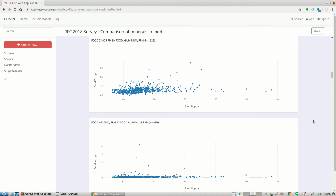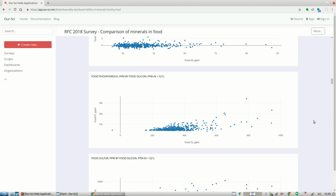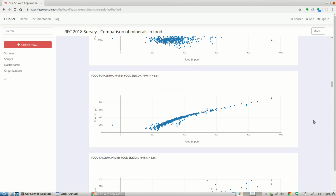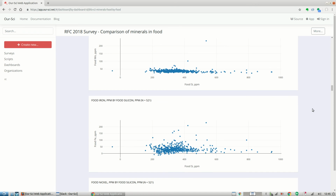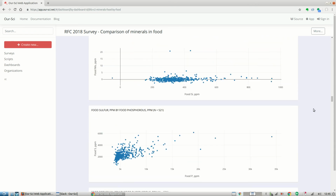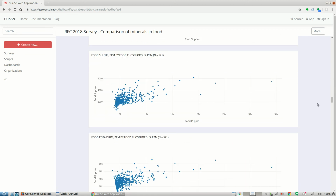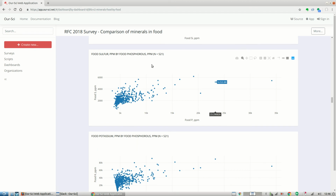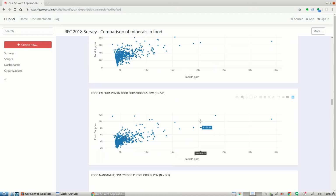And actually, I think what you'll see as we go down, so potassium and silicon. So silicon seems to have very clear relationships with certain minerals. So here's sulfur, seemed like a particularly interesting one. So here's sulfur and phosphorus. So positive relationship, kind of an odd looking curve.